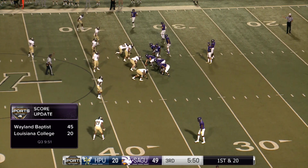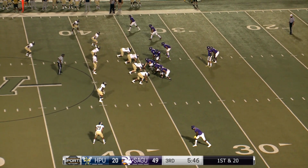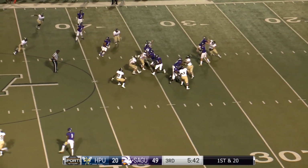And that's one of those teams that was ranked just ahead of SAGU in the preseason rankings. So that's a key team you'll keep your eyes on and look forward to that matchup later this year. Collins going to throw it now.